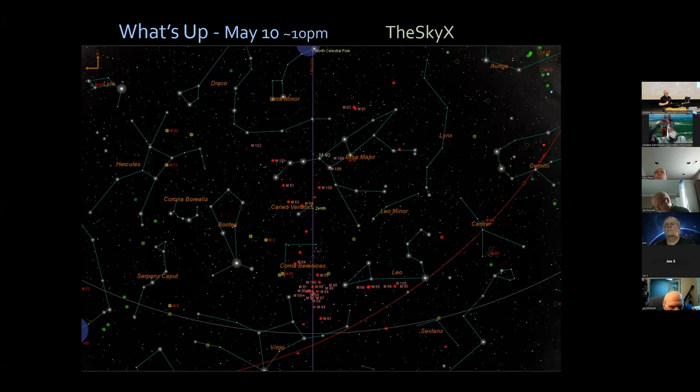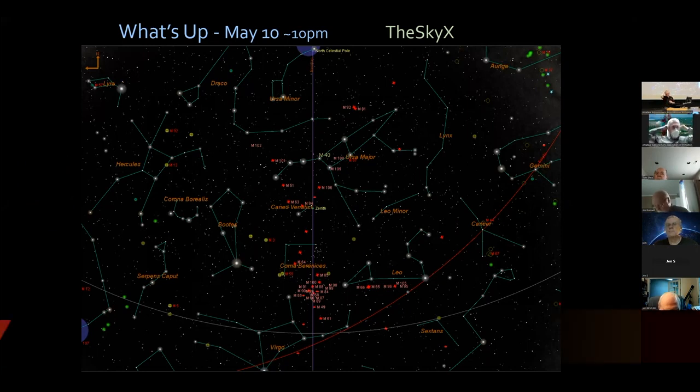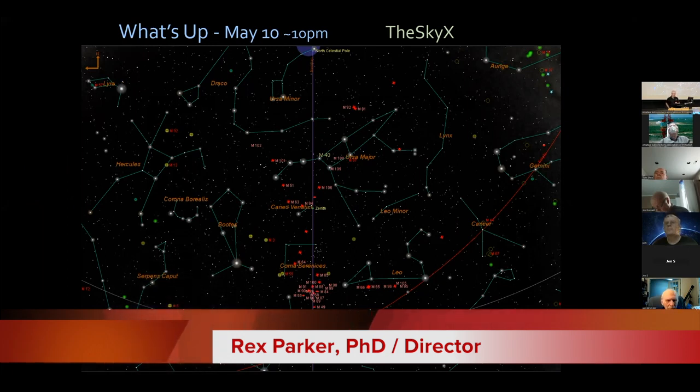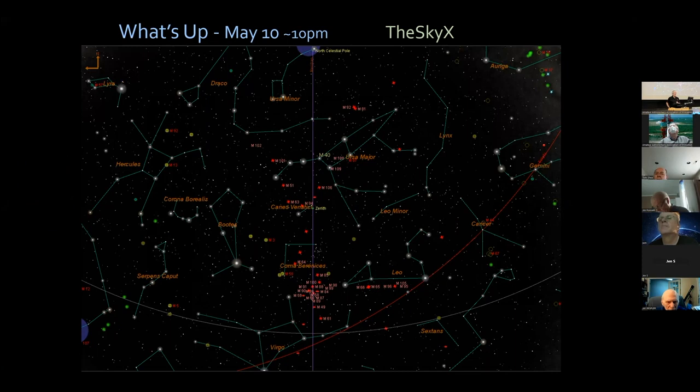And here we are getting in the mood of doing astronomy. And what's better than to consider what's up above in the sky right now? As we look straight up about 9 or 10 o'clock tonight, what do we see? Lo and behold, the Big Dipper, kind of surprising to see it in this position.